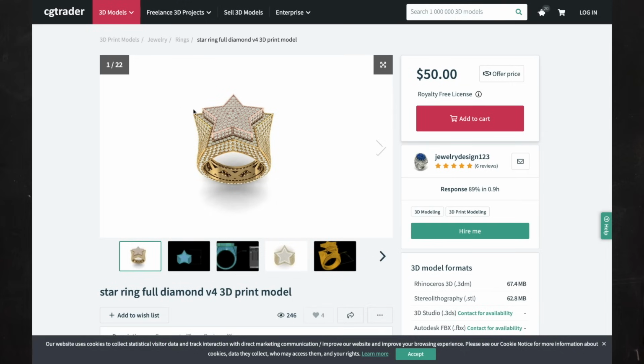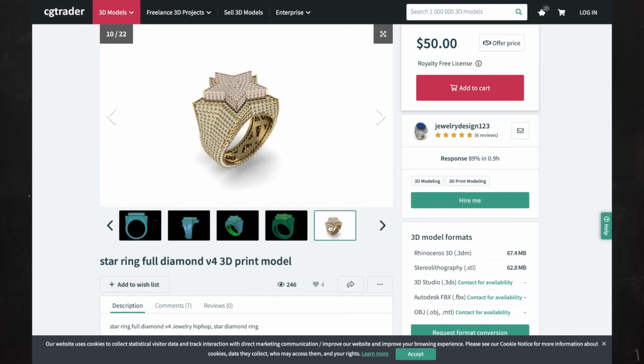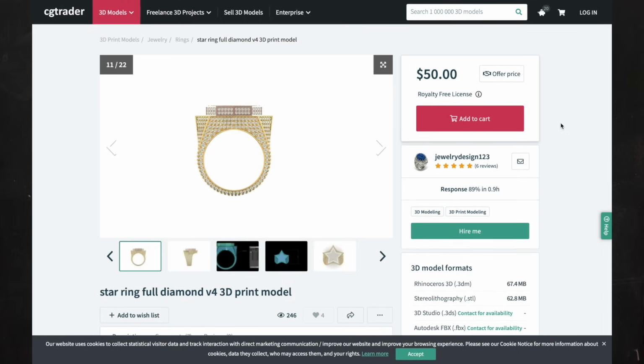Let's check out this ring right here. And these right here are 3D renders. The software designing program can render the piece to show you how it's going to look like when it's finished. Here are different angles. Right here, this is the price. So to download this file, you would have to pay $50. This is the name of the designer.